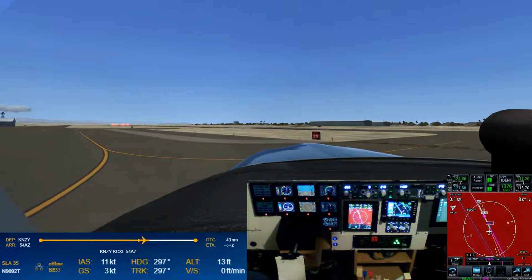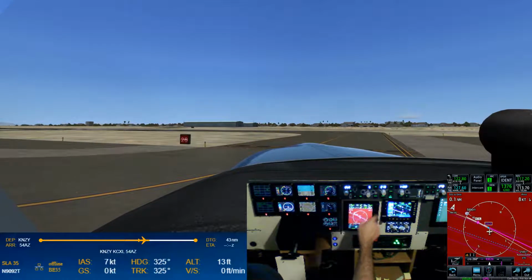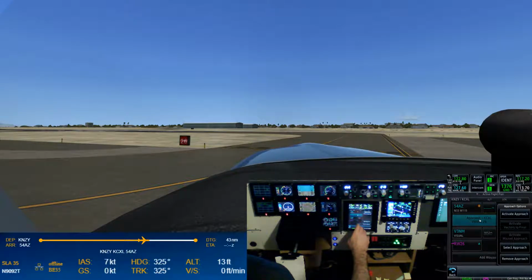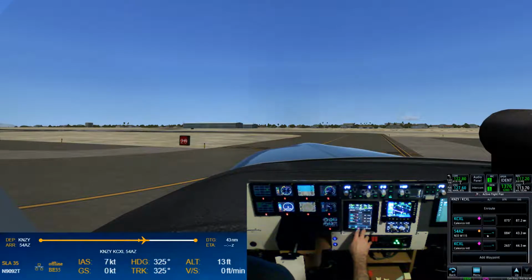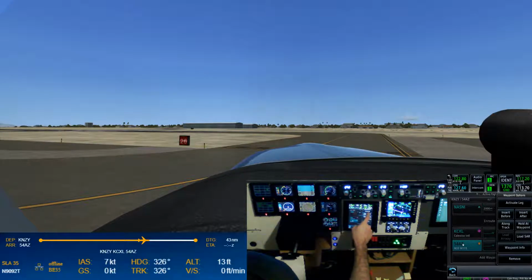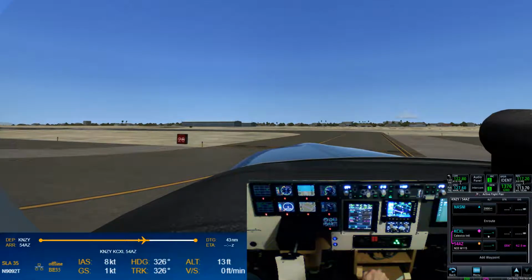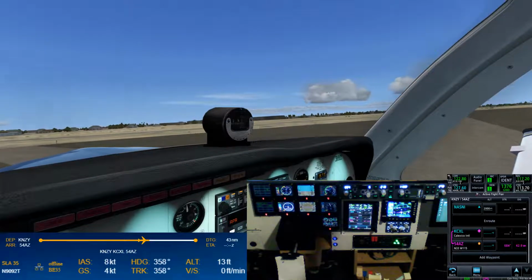Taxi and takeoff. All right, where's our flight plan? We now need to remove that approach. Click OK. And let's go ahead and activate that leg. KCXL 54 Alpha Zulu. Okay. And nobody is coming.